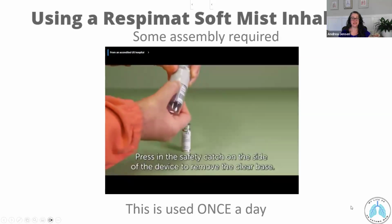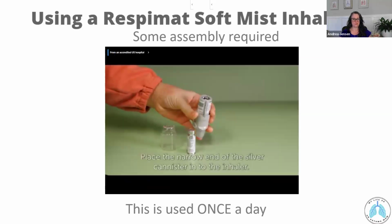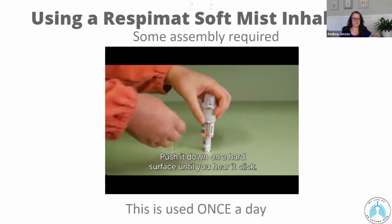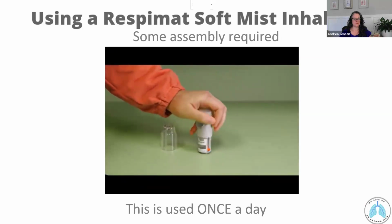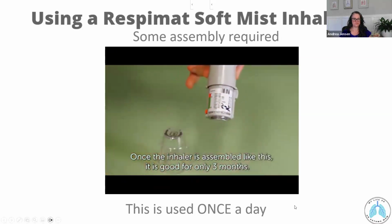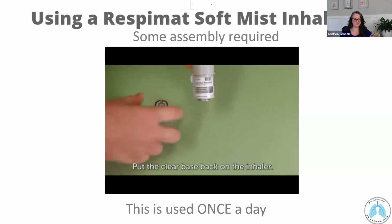Okay. Now you can see how to put it together. Press in the safety catch on the side of the device to remove the clear base. Place the narrow end of the silver canister into the inhaler. Push it down on a hard surface until you hear it click. Once the inhaler is assembled like this, it is good for only 3 months. Be sure to write the expiration date on it. Put the clear base back on the inhaler.